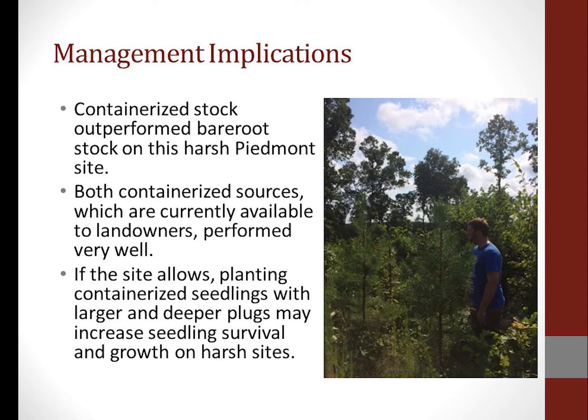They just involved calling the seedling providers the year before and asking for them, and they were happy to grow them for us. And if the site allows, if your soil's deep enough that you can use a slightly deeper plug, we saw some benefit from that. I know that not all sites are like that. In some sites, that short plug may be all you can really fit in the ground. But if you can increase that container size and put it in the ground, you could see some benefit from that. And that is all I had.